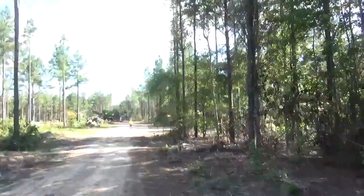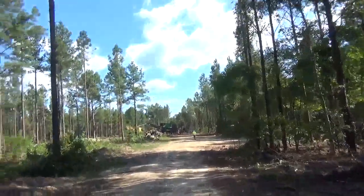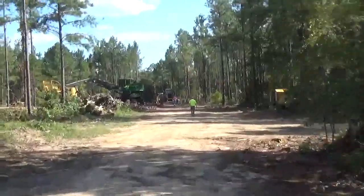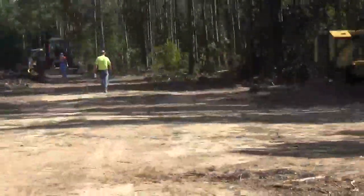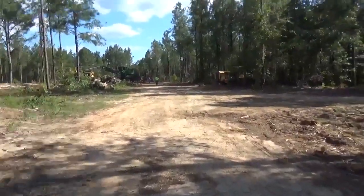All right, so this is take two. Well, what was going on with the camera a while ago, but we're on our land now. And there's Kevin. Derek's already in the 726 right there. And Dad's on up there. We are about to log over here for a little bit. That's what we're gonna do.